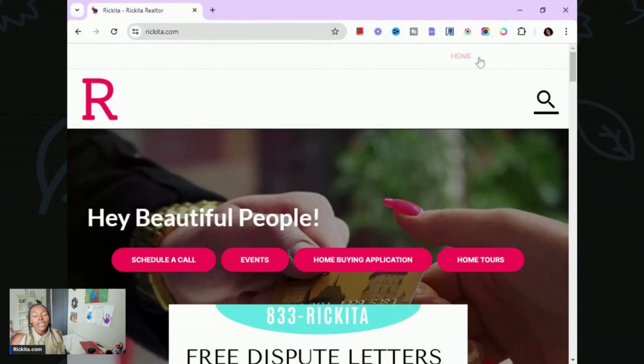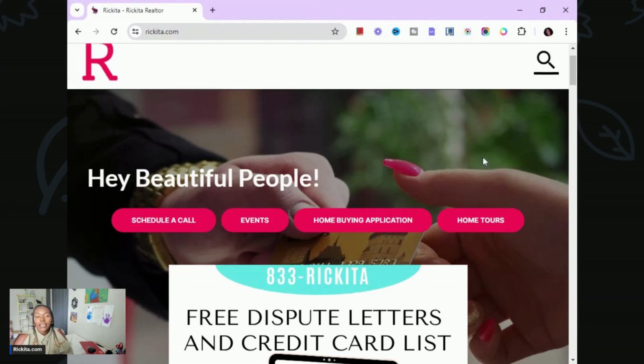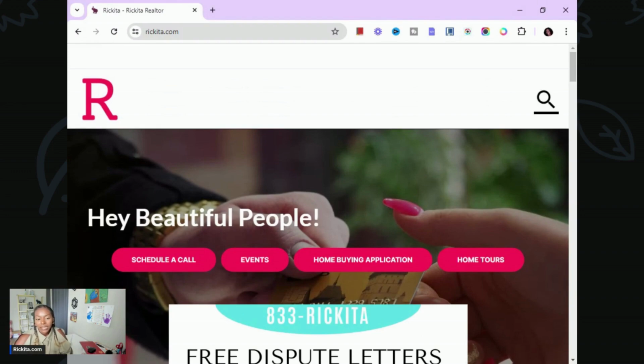So on my website, I have a lot of stuff that's catering to those people that need to build their credit, who don't have credit at all, or if you need to repair your credit, or if you're just looking to maybe just get higher limits. You don't necessarily need to build it. You just want higher limit credit cards, or whatever it is when it comes down to credit cards and the negative accounts in your credit. That is what I cater to on my website.